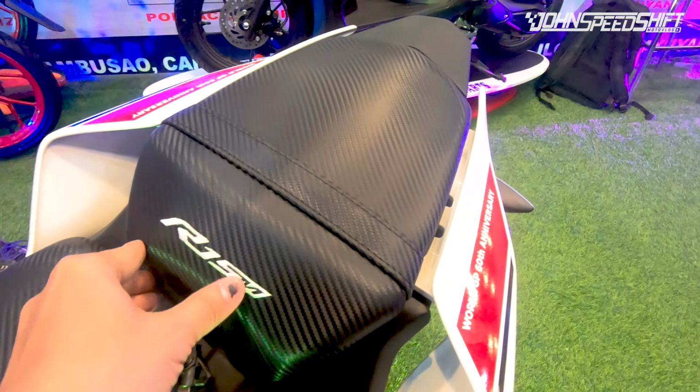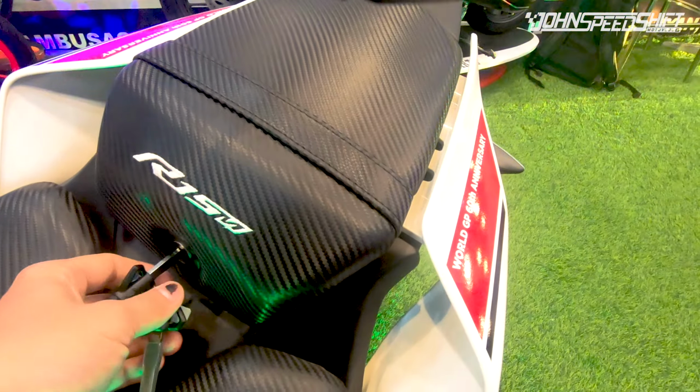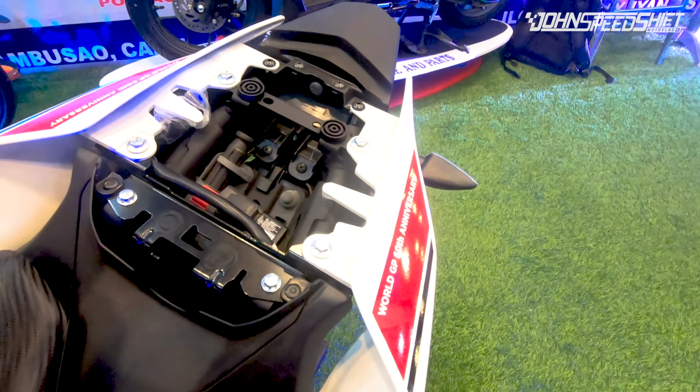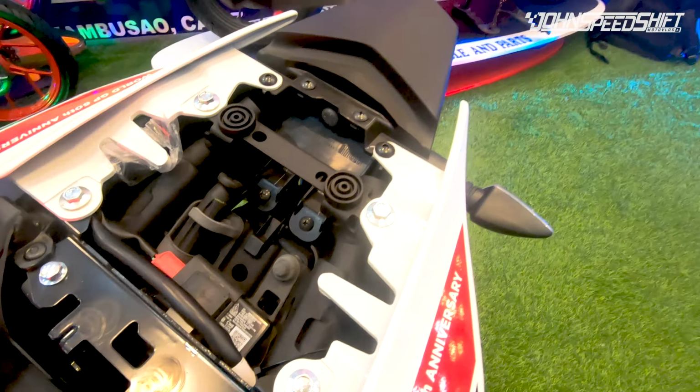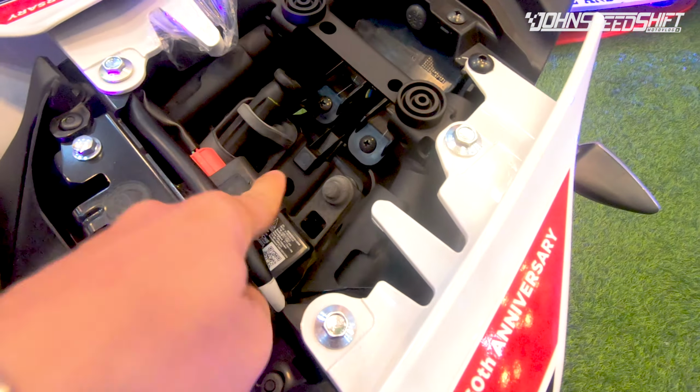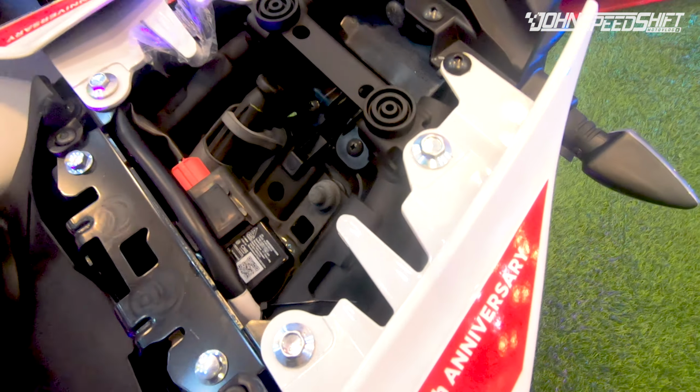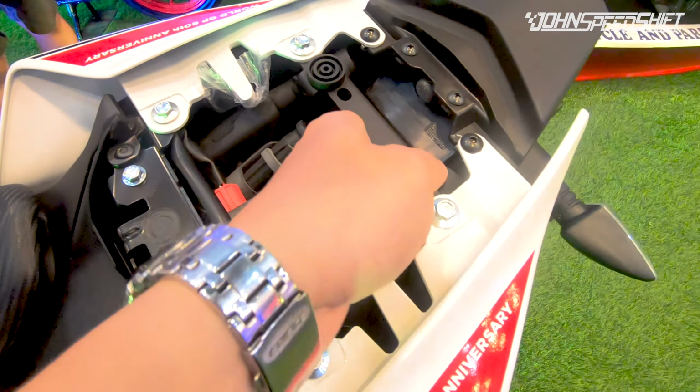Okay, so tingnan natin guys kung ano yung nasa loob ng pillion seat niya. So, ito. Tingnan natin. Ayun. So, ano yung malalagay mo sa loob nito? Siguro limang kalamansi, tsaka dalawang kamatis, sibuyas, tsaka I don't know. Pero yung ORCR mo, pwede mo nang ilagay dito.